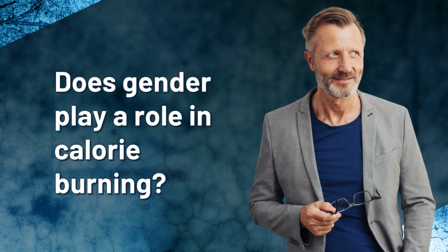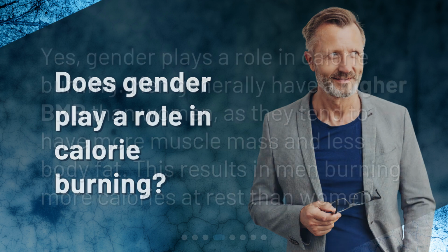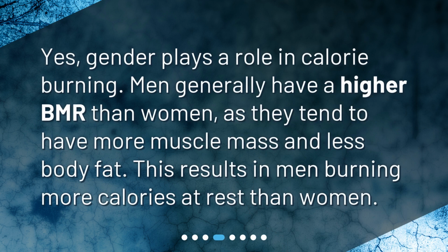Does gender play a role in calorie burning? Yes, gender plays a role in calorie burning. Men generally have a higher BMR than women, as they tend to have more muscle mass and less body fat. This results in men burning more calories at rest than women.